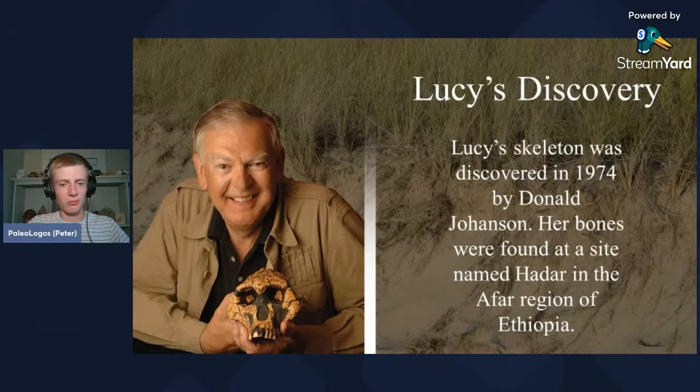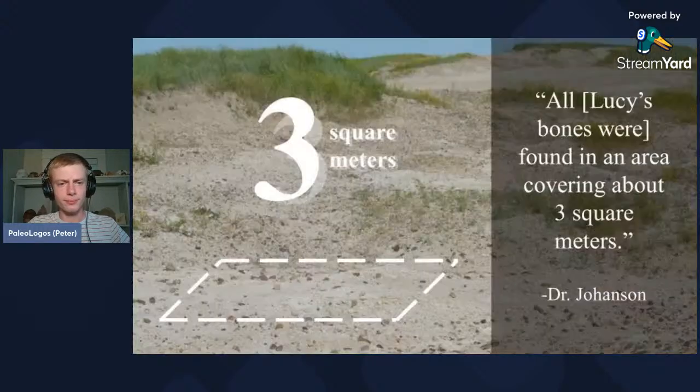So Lucy here, a little bit about her discovery. Donald Johanson, as I mentioned before, discovered her bones in 1974, and it was at this site called Hadar in the Afar region of Ethiopia. A lot of other Australopithecus afarensis fossils have also come from Hadar, like the Kadanuumuu skeleton, which we'll see a little later on. And also, I believe a juvenile Selam was also found at the site. And there's been a ton of other individuals that were more fragmentary as well.